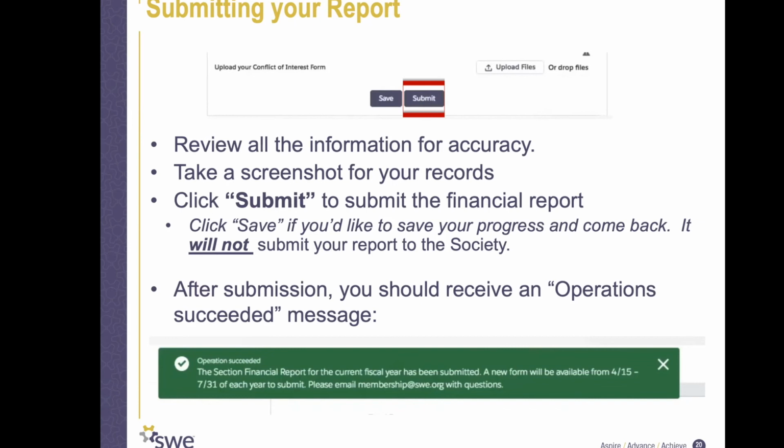Make sure you review the report for accuracy, and take screenshots or print for your records. After you hit that submit button, you should see a green operation succeeded message come up on the website. After submitting your report, there is a way to view past financial report history if you are a president, treasurer, or data officer within the SWE leadership portal.